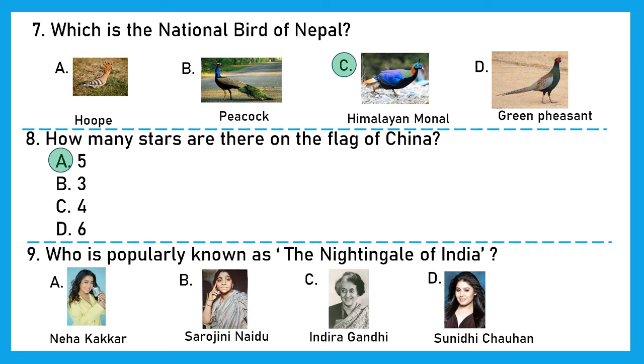Question 9. Who is popularly known as the Nightingale of India? Is it Neha Kakkar, Sarojini Naidu, Indira Gandhi or Sunidhi Chauhan? The right answer here is option B, Sarojini Naidu. Sarojini Naidu was a key figure during India's independence struggle. Her work as a poet earned her the title of Nightingale of India from Mahatma Gandhi.